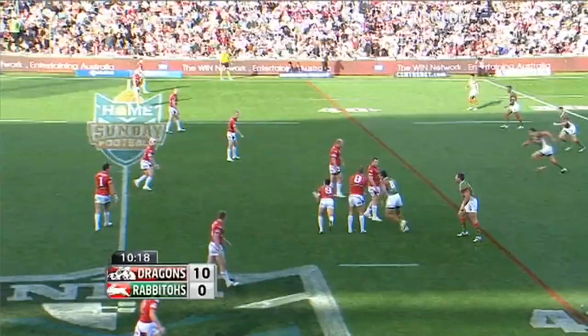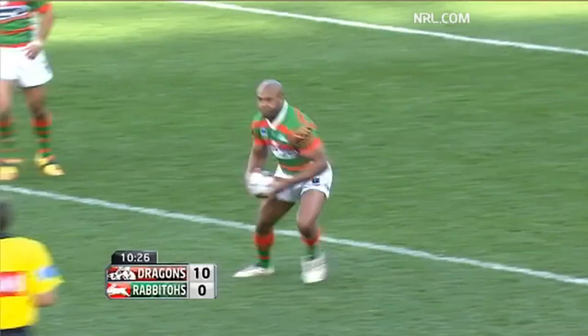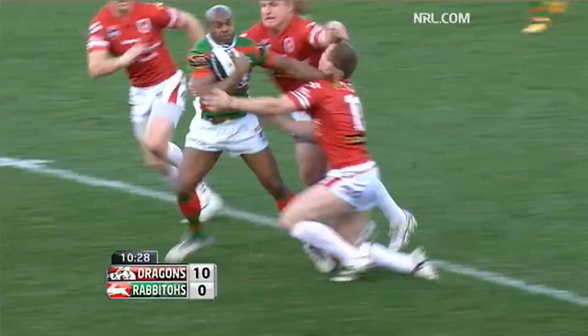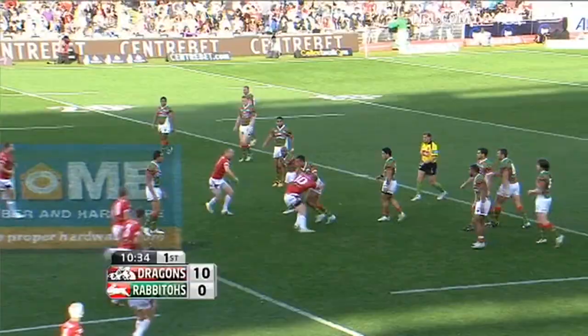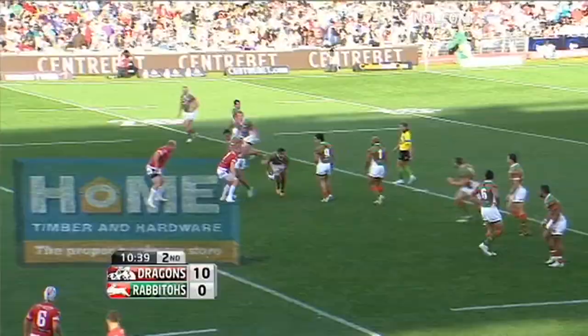Matt Pryor coming off the bench today. He's the only Dragon, I think, who hasn't missed a game all season, as it goes down to Reece Wesser, and Wesser comes outside his 20-metre line. He'll play it in the middle of the ground, taken by Michael Wayman. And at least that kick put a little bit of pressure on Reece Wesser. He took it well. The chasers had to stay out because they were in front of Jamie South.